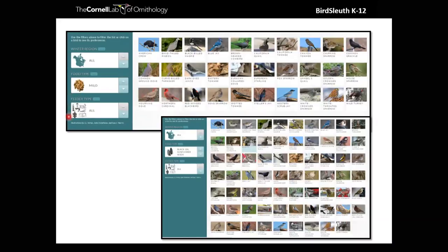So I could just select this, you know, I'm considering all of the United States, I'm considering all the food types and all feeder types, and I'll see a whole list of the birds that we'll see with any kind of feeder food combination type. However, let's be more specific. So we're just considering the food type when comparing these two charts. On the top, both of them list winter region as all, and both list feeder types as all. But the food has changed.